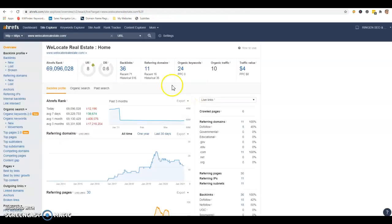And then the last thing we're going to talk about is backlinks. A backlink is anywhere that welocaterealestate.com is found. As you can see, you guys actually have 36 backlinks from 11 referring domains, but yet your domain rating is a 0.6. Before I put in the WeLocate, I used your Jennie Shook website as well, and it's very similar in criteria. If you notice, this 0.6 for domain rating is out of 100. That's actually very low. 0.6 out of 100 is a fail as far as anything I've ever seen in my life. But this has to do with backlinks.